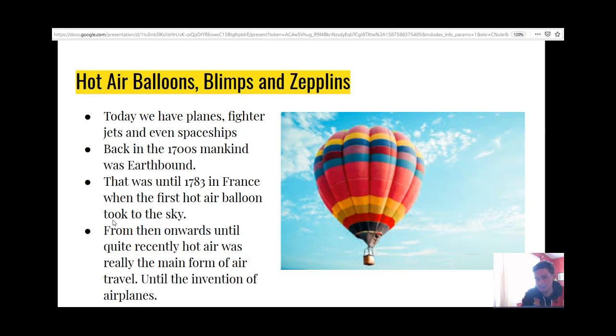When I see a hot air balloon or a small blimp, it still draws your eye, and it's definitely something to look at, and you really want to see them. So they are really cool still. But back in the 1700s, mankind was basically earthbound, so you can imagine how cool it was for them. The only way you were really flying back in the 1700s was getting shot out of a catapult or a cannon or something. Personally, I don't think that was the most fun way to fly. So that could just be me.